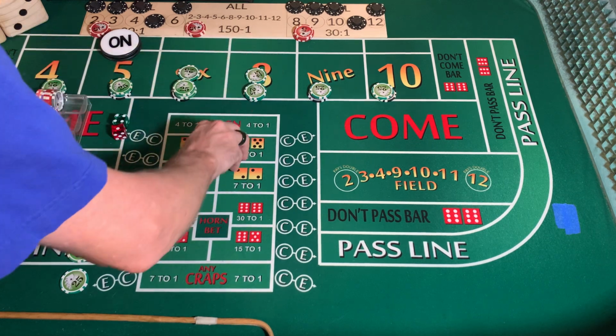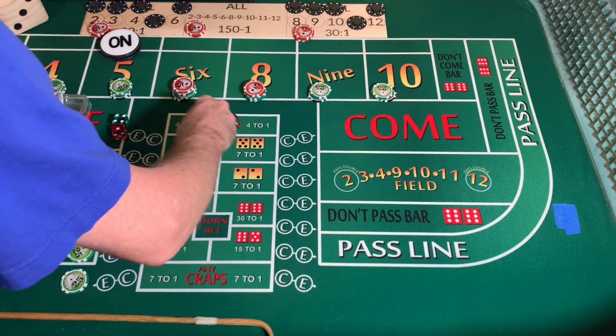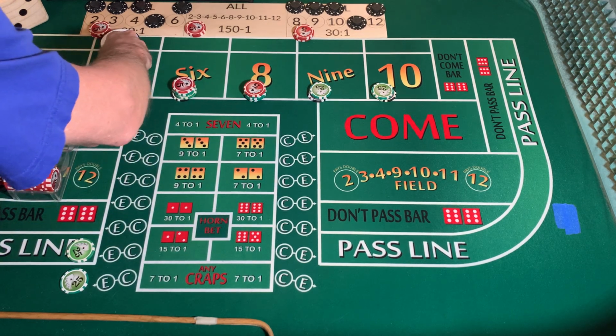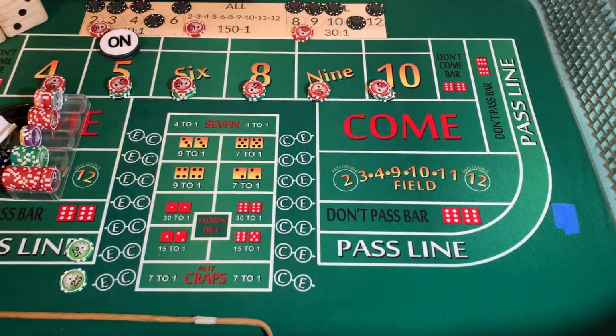Going to press up our 6 and our 8 up 30. $10 each on the 4, 5, 9, and 10. Finally got to a point, so let's go back to our 3, 2, 1, 3 set. Dice out.